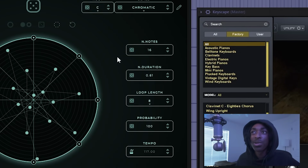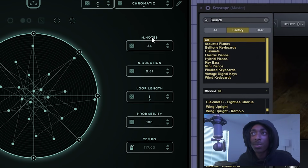So you got all these crazy parameters that you can mess with just to see what you like. So I can turn up the notes. Let's see what it sounds like.